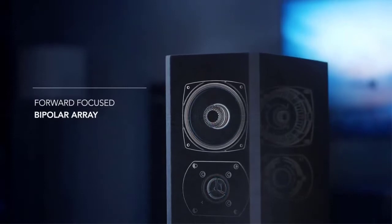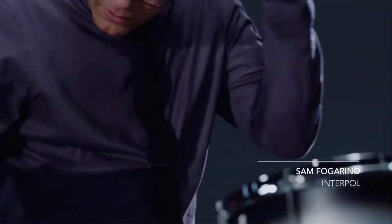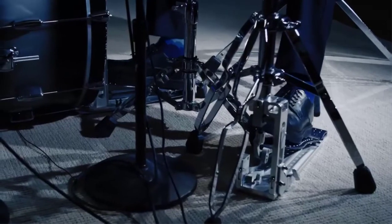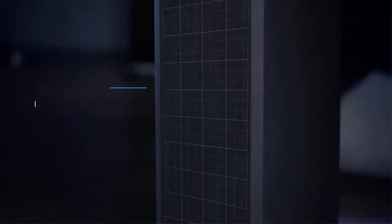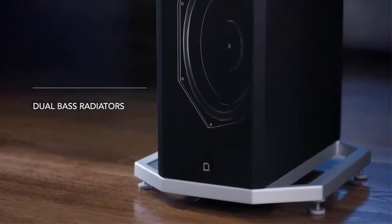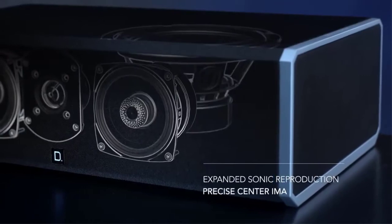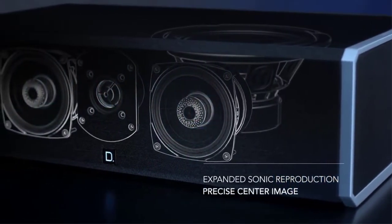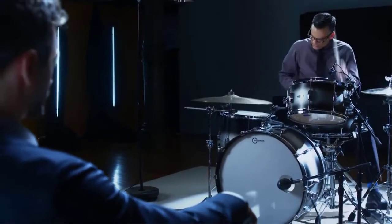Definitive's patented forward-focused bipolar technology elevates audio reproduction to unsurpassed levels, maximizing the soundstage so the sweet spot is wherever you are. Integrated powered subwoofers, you get deep bass and explosive detail without the need to add a separate subwoofer. Intelligent bass control, our latest proprietary advancement, pushes this unique feature into new sonic territory, letting you customize the lowest frequencies without sacrificing exceptionally clean mid-range.